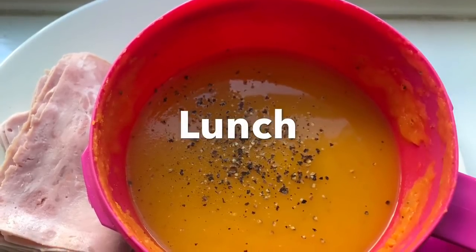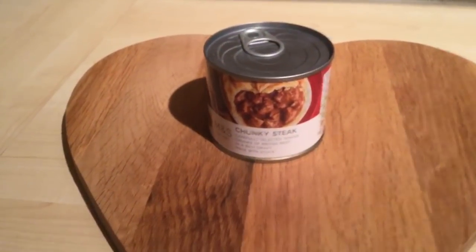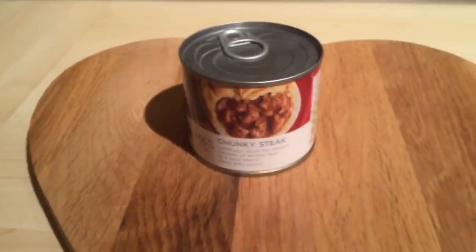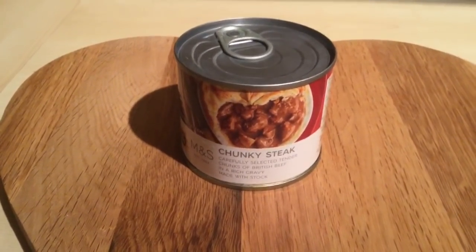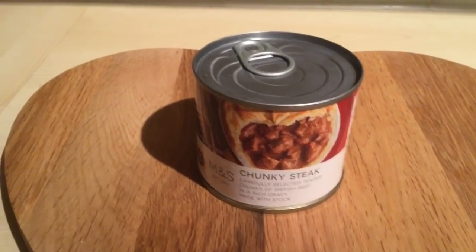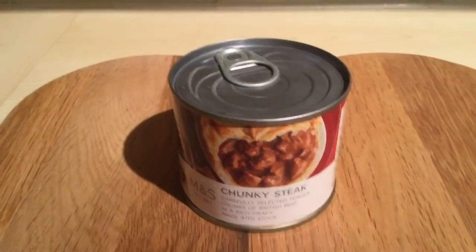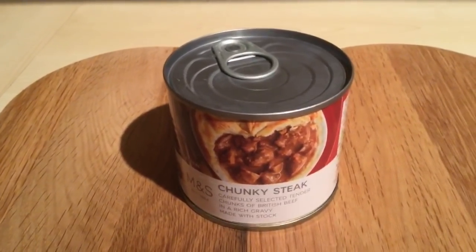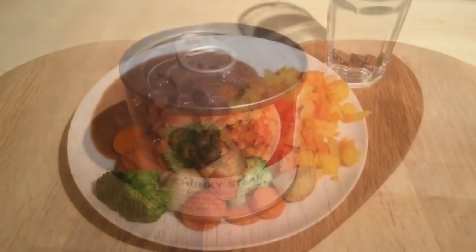Right, so it's 6:30 and I'm just in from work, and for dinner tonight I think I'm going to cook this, which is the M&S chunky steak. It's obviously from Marks and Spencer's, and it's lovely bits of steak in gravy, and this is sin-free on Slimming World. So I'm going to heat this up with some veggies and stuff, and I will show you what it looks like on the plate.